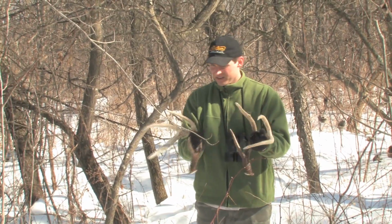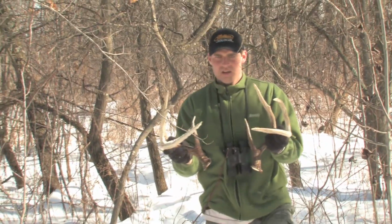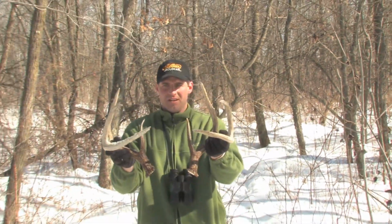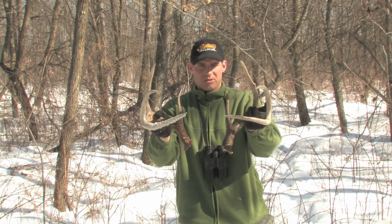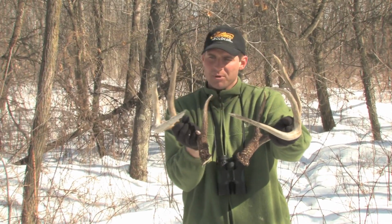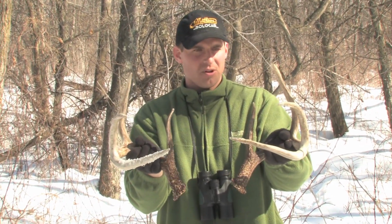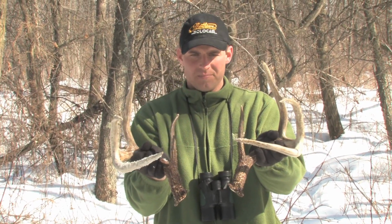You know, it actually looks like a buck I got sent a picture of a couple of years ago. His beams really swoop in. Super brow tines, holy cow. Probably 150 inch 8. I'm pretty sure I got a match to this buck, or one side of the buck, from a couple of years ago. Not too far from here either.